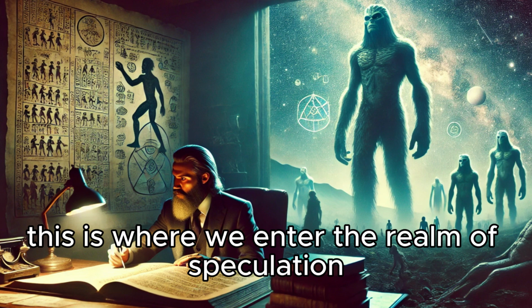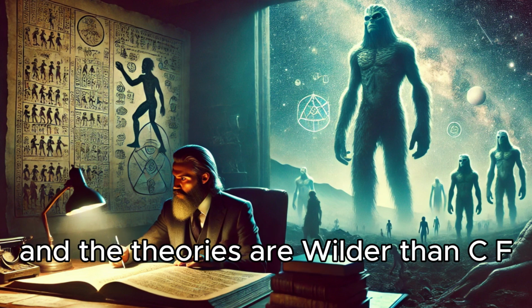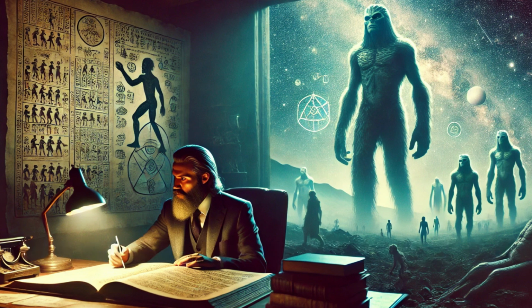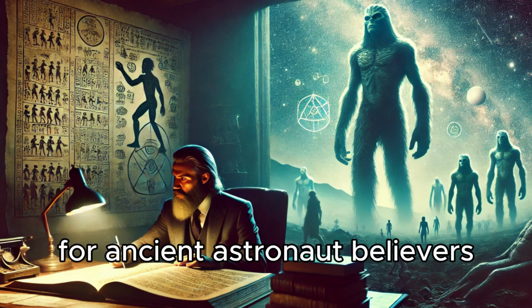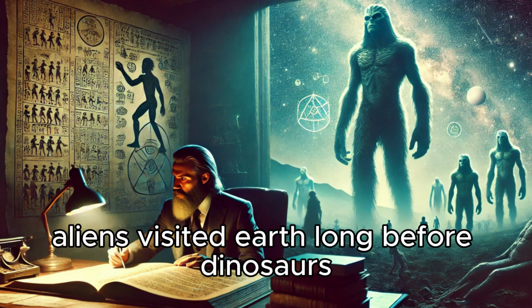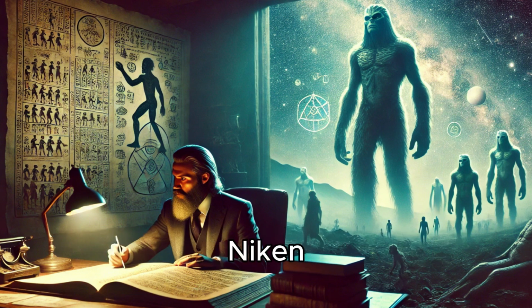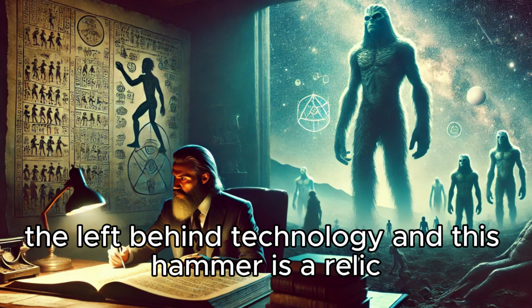This is where we enter the realm of speculation, and the theories are wilder than sci-fi. For ancient astronaut believers, the hammer is a smoking gun. Aliens visited Earth long before dinosaurs, claims author Erich von Däniken. They left behind technology, and this hammer is a relic.